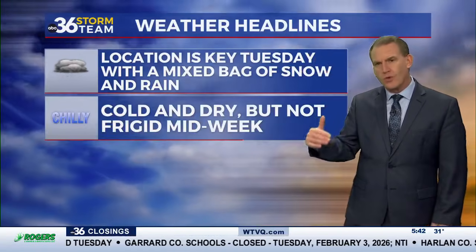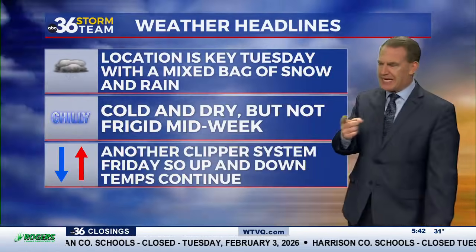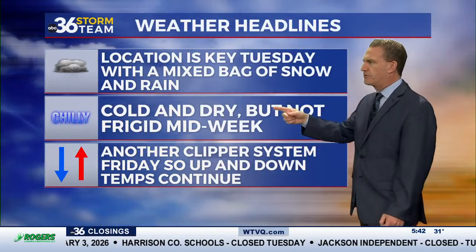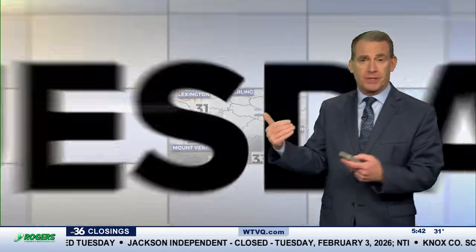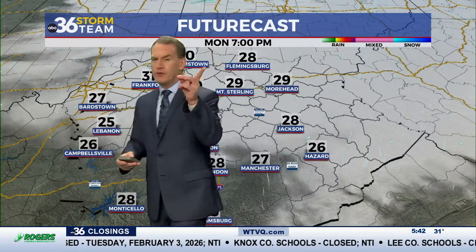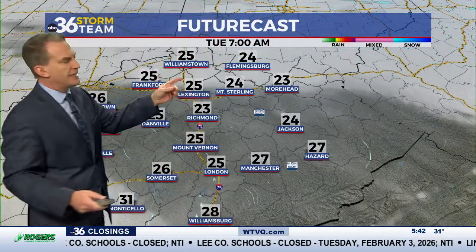Location's going to be key. Mixed bag of snow north, rain south, and a little bit of a mix of both in the middle. Cold and dry, but not frigid for the midweek. That's the key. So it'll be a little better than it has been. And another clipper system on Friday. That's going to keep this up and down pattern with our temperatures in play as we roll through this first full week of February.